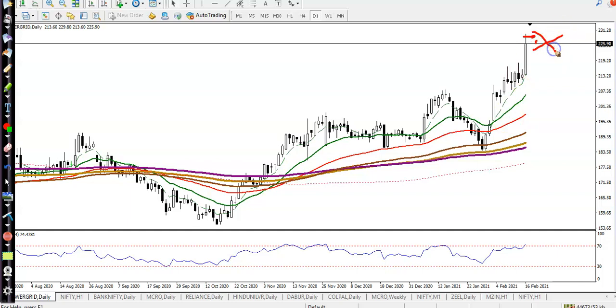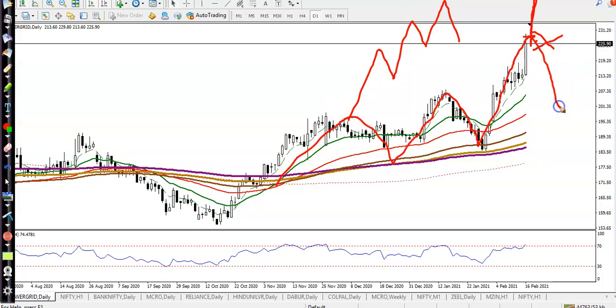This is a big mistake, don't do this. Price never goes like a rocket. Do you think it will pull up like that? No, price always goes like a wave. So now I can see they are running like a wave, price created a high, and it is a probability to pull back.